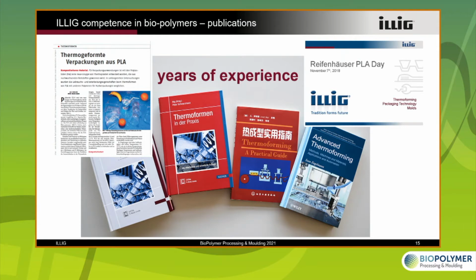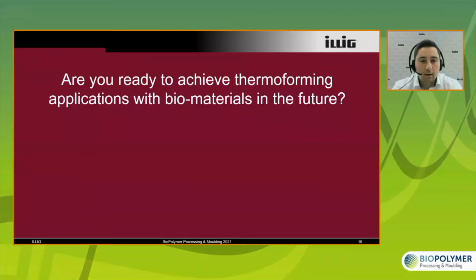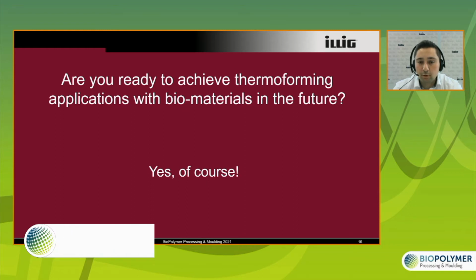You can see in the middle, there's a thermoforming book, which ILLIG published up to 20 years now. And also we have a great experience in publishing articles about biomaterials in the past. Are you ready to achieve thermoforming application with biomaterials in the future? Yes, of course. I want to present you a little movie.